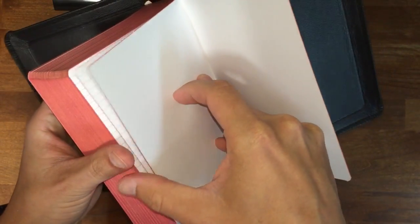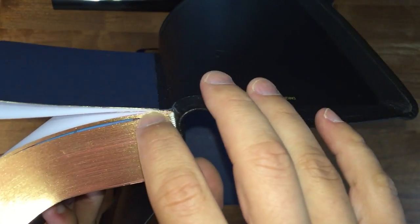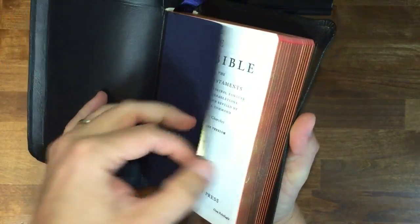See if I can illustrate it. Yeah, you can kind of possibly make out that leather in between the white paper and the navy paper. Means that it's going to stay together for a long time. Navy end papers as well. Black leather lining on the inside.